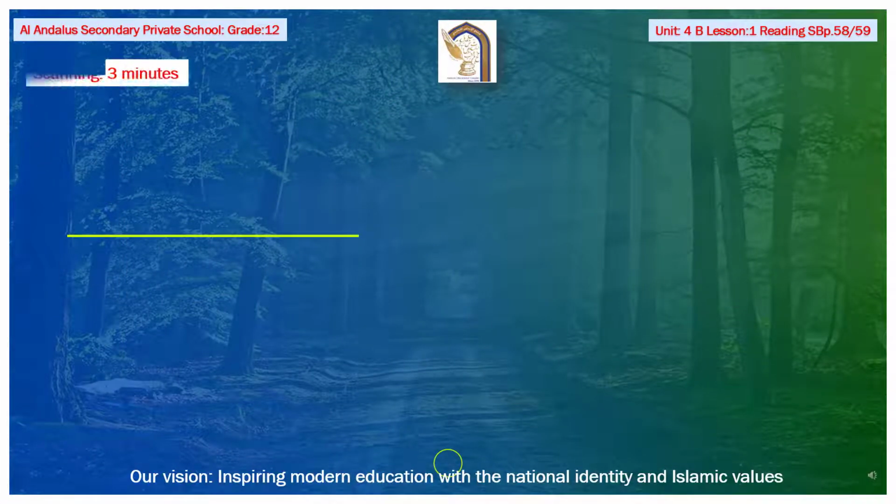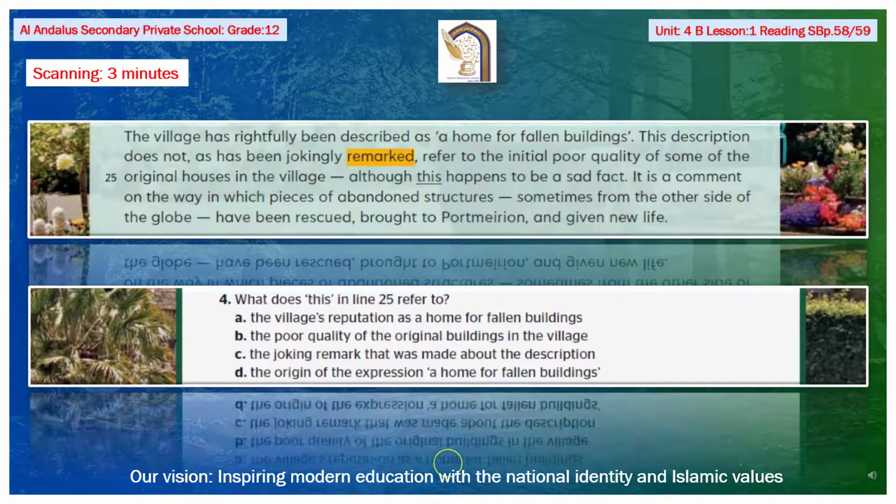Dear students, with question 4, we have got a different task. This time, we are going to look for the meaning or the reference of a pronoun. Question 4, what does this in line 25 refer to? If you look at the paragraph, it is line 3. Yes, this is a suitable answer. The poor quality of the original buildings in the village.